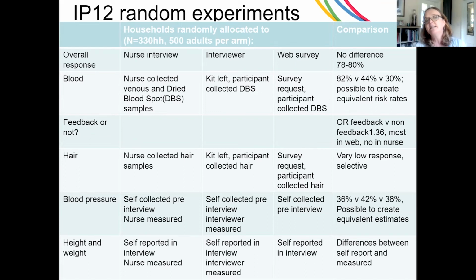We randomly allocated people to three arms: one where they were interviewed by a nurse, one where they were interviewed by an interviewer, and one where they only took part online. And we were interested in a range of comparisons. So the first was, were people more likely to take part if they were approached by a nurse than an interviewer or just asked to do it on the web? And the answer was no. The response rates were 78 to 80% across those three groups with no real difference. But it took the nurse more attempts to get someone to take part in an interview than it did the interviewer.